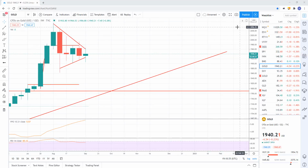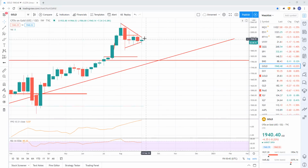Here's gold bullion. You can see we've just been wedging, and the week is probably going to close right within the wedge. So ultimately it's an indecision pattern right now. It could break up, could break down. I don't know. I think it's going to break down. That's what my gut tells me.